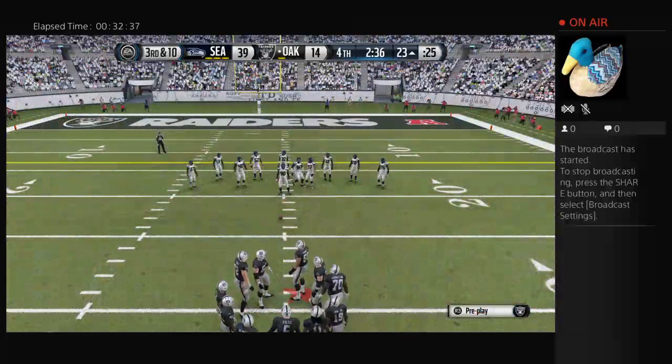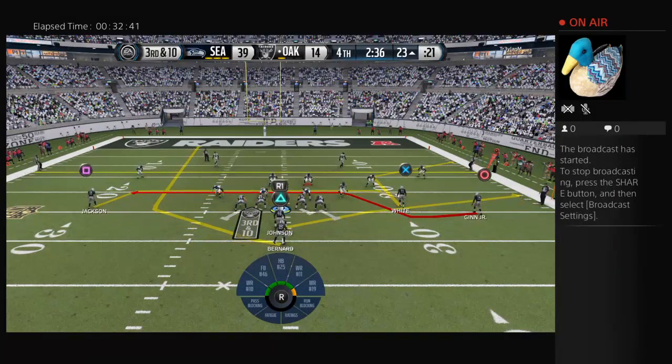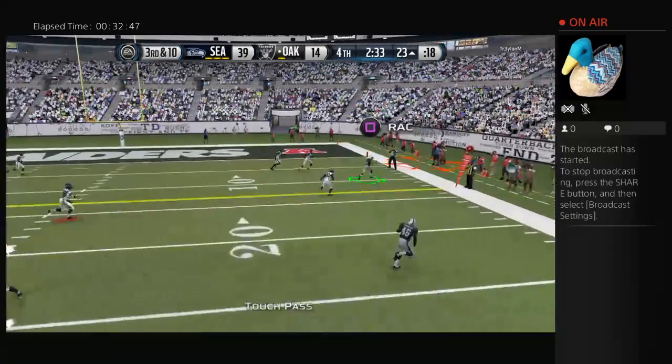I'll tell you what catches a defense by surprise. Run a double move on the outside against the defensive back. Because everybody in the stands and the defensive players all think you're going to throw it short.